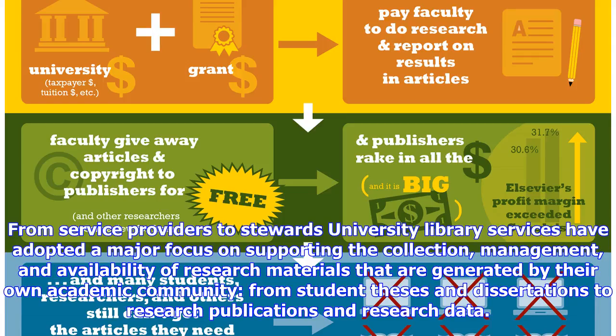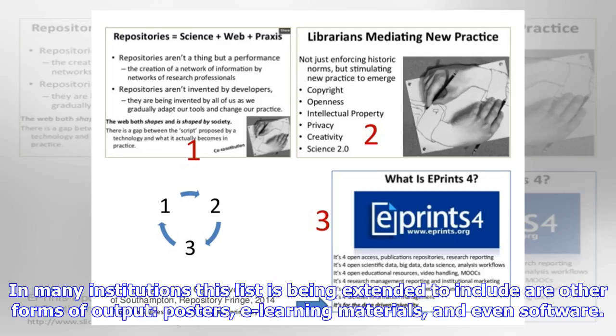From service providers to stewards, university library services have adopted a major focus on supporting the collection, management, and availability of research materials that are generated by their own academic community, from student theses and dissertations to research publications and research data. In many institutions, this list is being extended to include other forms of output, posters, e-learning materials, and even software.